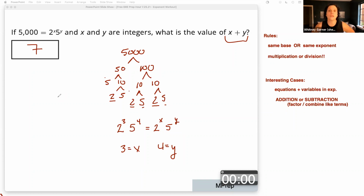But what I want you to do is take a moment to recognize that all of the rules that we applied were the same, a very small handful of rules. Same base, multiplying, add the exponents. Same base, dividing, subtract the exponents. If I raise something to a power to another power, I multiply those. If I'm adding, then I have to factor. And if the two sides of the equation have a variable in the exponent, then I need to break down my bases so I can set them equal to each other.